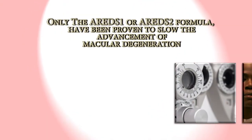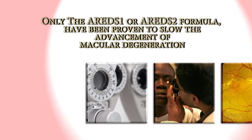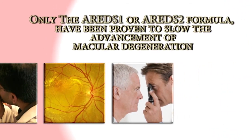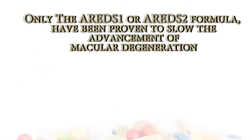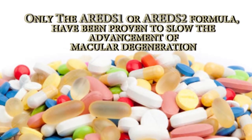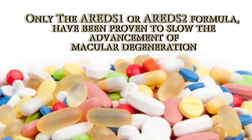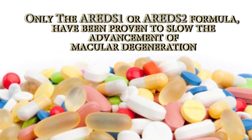So it's important to understand that having the exact right formula makes a big difference in the result. A little variation can completely ruin the results. Your physician feels it's important that you know that when they changed the ratio or quantity of ingredients or added or deleted some of the ingredients, the effect of slowing macular degeneration was significantly reduced or eliminated altogether. There are a lot of eye vitamins available, but unless they are the AREDS1 or AREDS2 formula, they have not been tested and do not claim to slow the advancement of macular degeneration.